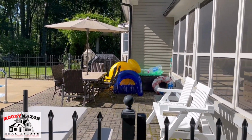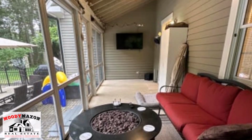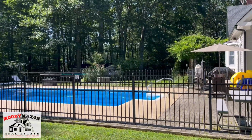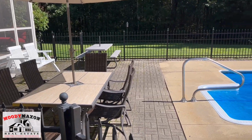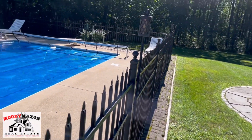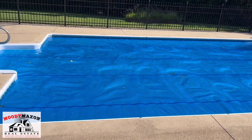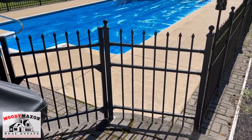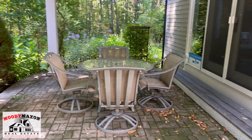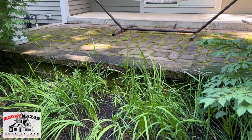And I love a screen porch, guys, in the early spring, in case there's any bugs. Keeps the bugs out of you. And you can see they've got a TV set up in there too, really nice. Great, that's a solar cover that's on the pool. A view of the patio and the fire pit area right there, right next to the pool. Okay, as we keep moving around the house, there's the trellis area. It's covered with vines. Gives you a nice shade in the morning.